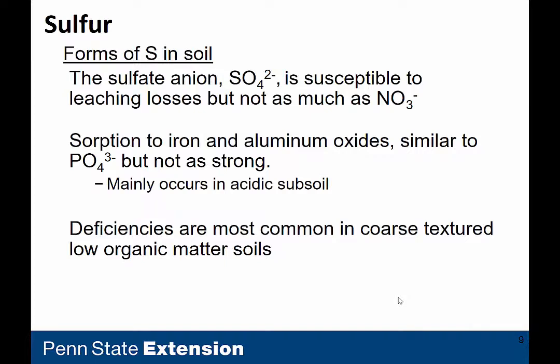The other thing in thinking about the behavior of sulfur in soil, it's somewhere in between what we think of with nitrogen and with phosphorus. It's mobile, but not as mobile as nitrogen. But it doesn't adsorb onto those iron and aluminum oxides as tight as phosphorus, so leaching potential is not as high as nitrogen, and as you'd expect, where deficiencies tend to show up are in those coarse textured soils, especially where we've got that low organic matter. So less storage capacity, and the sulfate anion is more likely to leach.